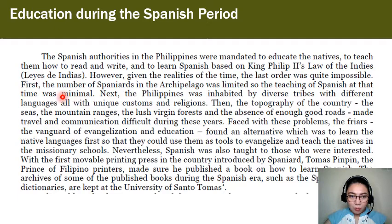Okay, so first, the number of Spaniards in the archipelago was limited, so the teaching of Spanish at the time was minimal. So, since there were so many tribes, tapos magkakalayo pa yung mga islands, kaya yung Spanish language, hindi rin naman siya ganun nag-flourish sa atin. That's why we have our own language. So there are some Filipino or Tagalog terms from the Spanish language.